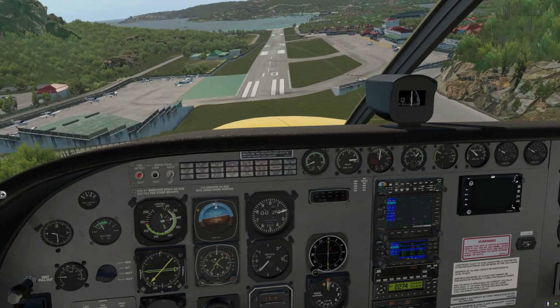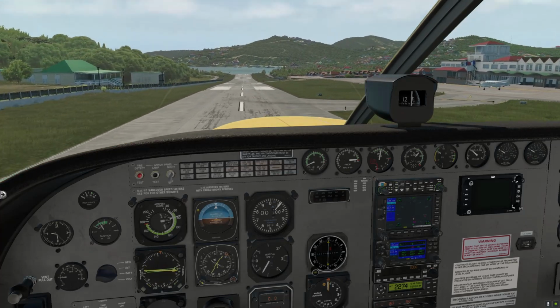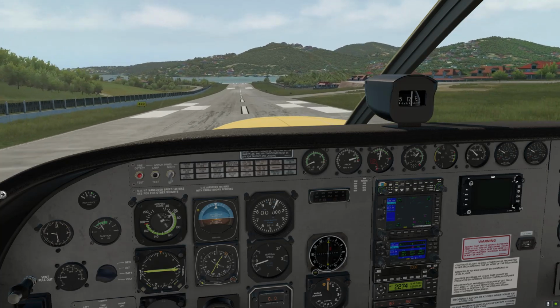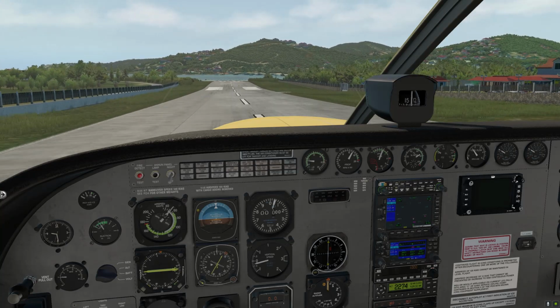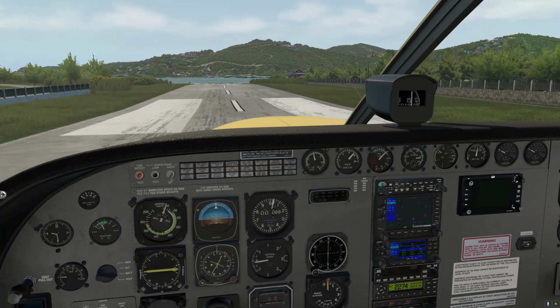We're going to let that nose come right on down. Woohoo! Okay, flare. Whoa, whoa, easy. Oh, bit of a float. Yikes. Okay. Into beta and reverse, and we're going to brake heavily and retract those flaps. Woo!